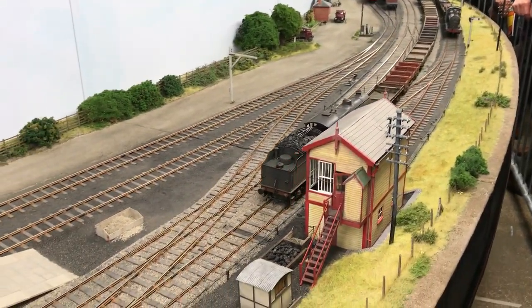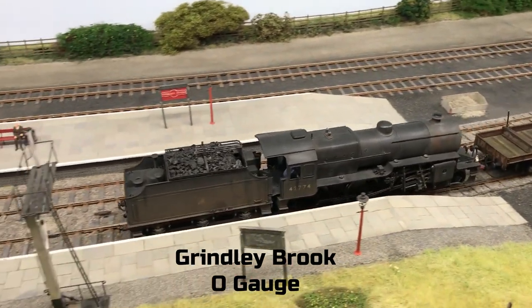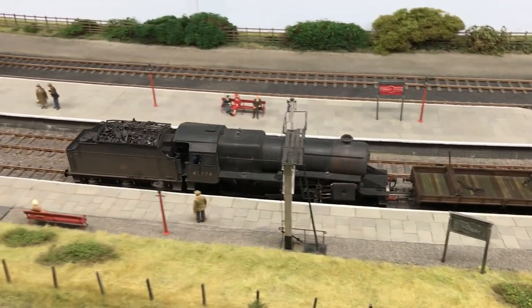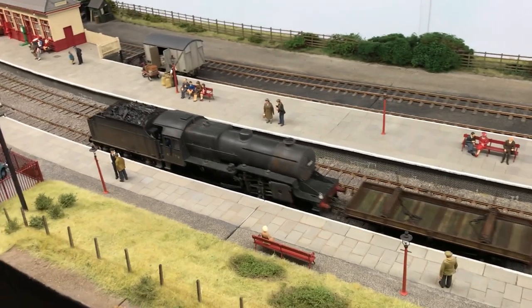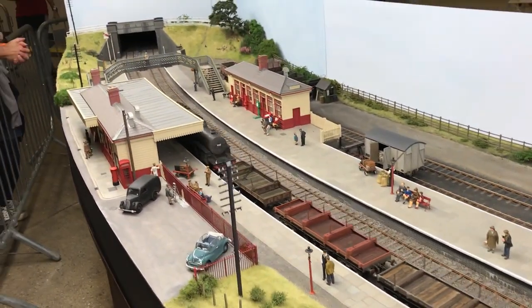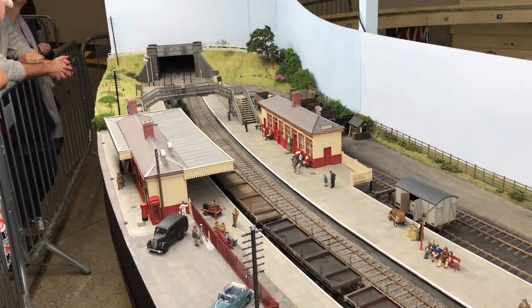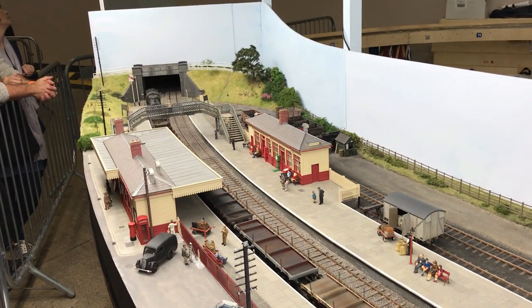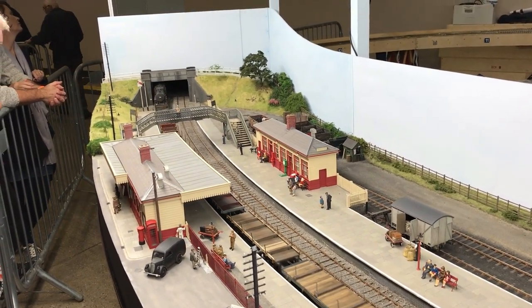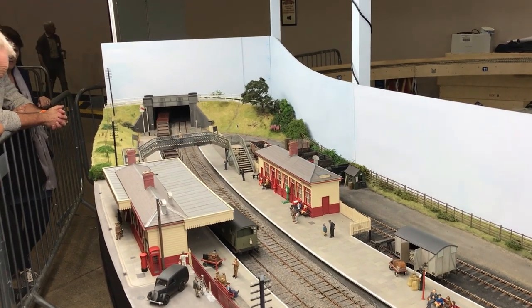This O-gauge layout is Grindley Brook, exhibited by Hillingdon Railway Modellers. It is based on a fictional station set on the ex-London and North Western Railway, LNWR line, between Whitchurch and Chester in Shropshire. Although there was never a large station with a yard at Grindley Brook, the location was chosen as the point at which the railway crossed the Llangollen Canal.